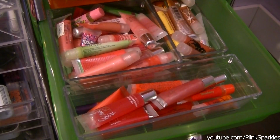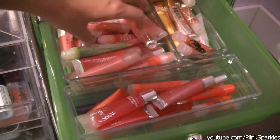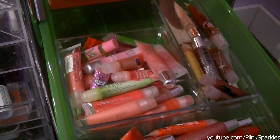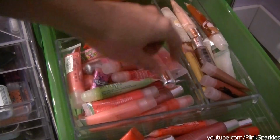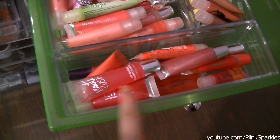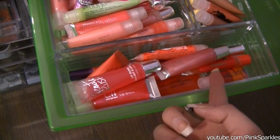Moving on to here. These are all my squeezy tube lip glosses. I don't know why I put all the squeezy tube ones in here. I think it's because I don't really reach for the squeezy tubes that often. Here are all my pink ones right here. Browns and nudes. This one, Hula, is one of my favorites by Benefit. And then right here, all my reds. I don't really wear these that often, but they are there for when I do.